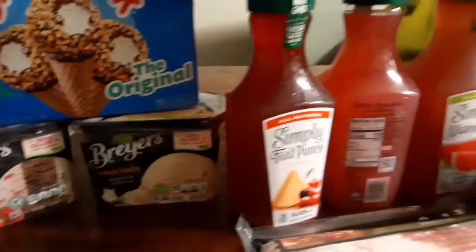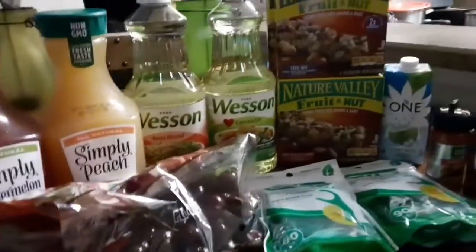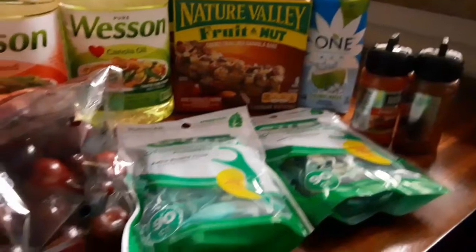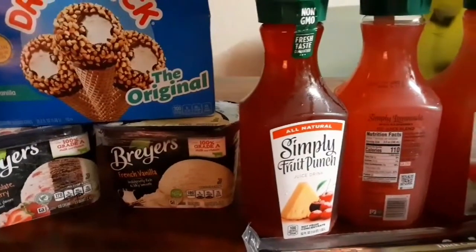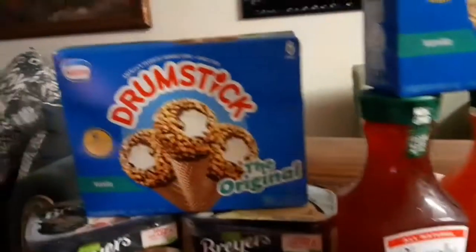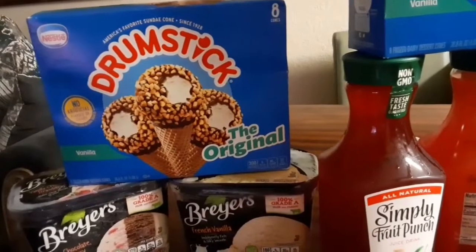So here are my items from Publix. Now, I didn't catch much deal this week. Lately, Publix hasn't been having any great deal where you have to rush and go get it. But I did need a few items. This is a good deal right here, the ice cream, the drumstick, and they are buy one get one free.